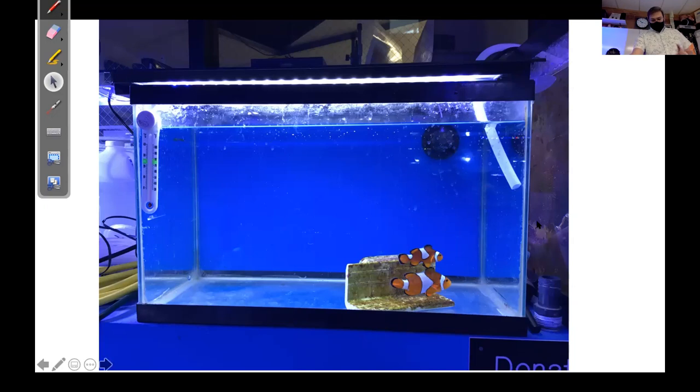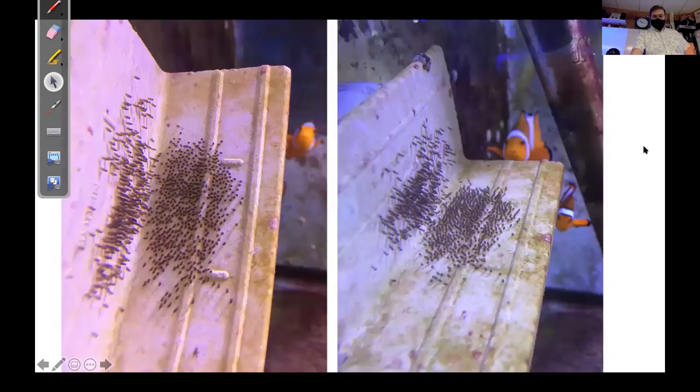Because on hatch night, the night that those babies hatch, I take the parents out of that tank, and then the babies hatch in this water, and then you have babies just in the water. So this is the day before hatch, and you can see there's lots of babies. Every single one of these little things is a baby fish. Those are all baby clownfish. There's a lot of them. You can count them.